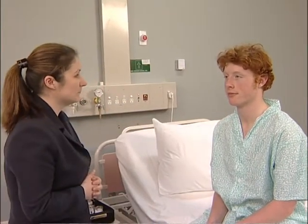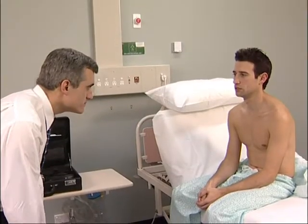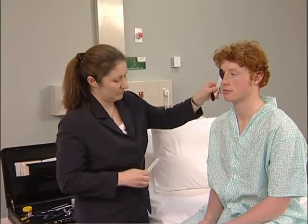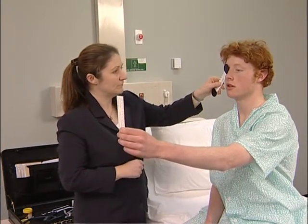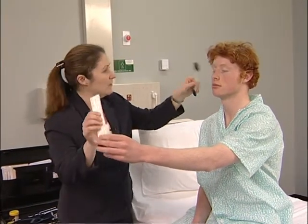The second, optic nerve, is tested first by assessing visual acuity. Don't forget to include the shoulder girdle in your inspection, if he normally uses them. Each eye is tested separately, while the other is covered with a small card. Hold that out at arm's length and read the lowest line that you can see clearly for me. LCYREHB. Fantastic. Okay, we'll just swap over.